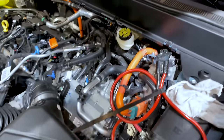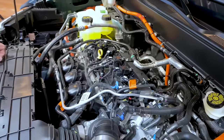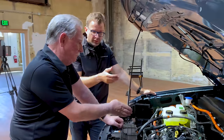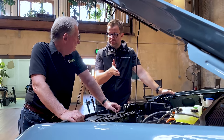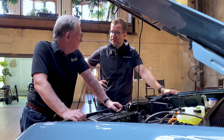So you have the four banger in here. Why didn't you go with the three? Well, this is the 2.5 liter Atkinson engine paired with our hybrid. No, I mean the three cylinder engine. Understood. Pairing this engine with hybrid technology of the motor is the right pairing to give us the overall performance that we need out of the vehicle.